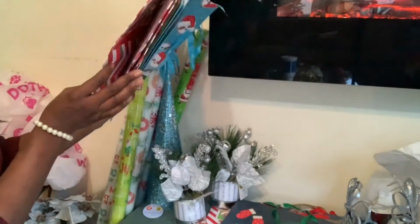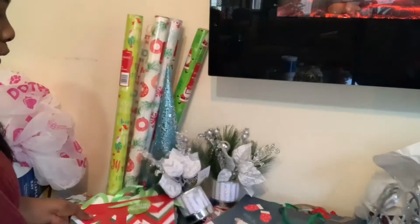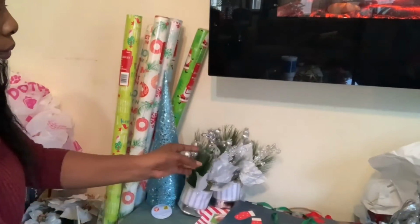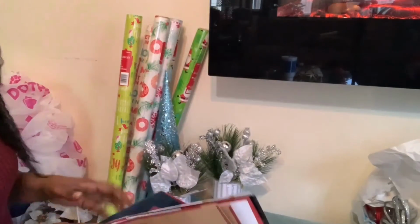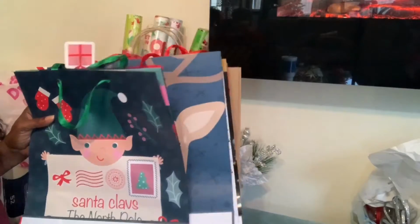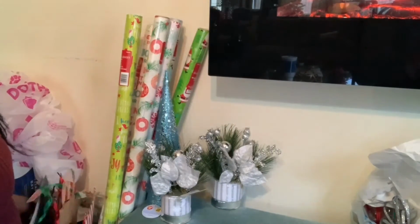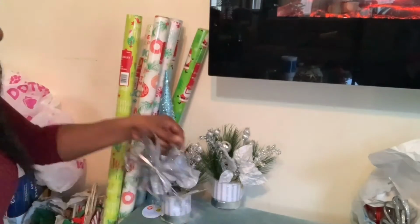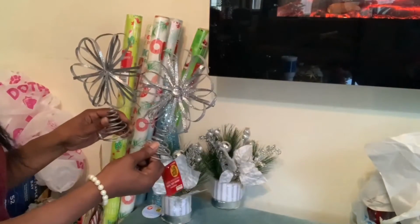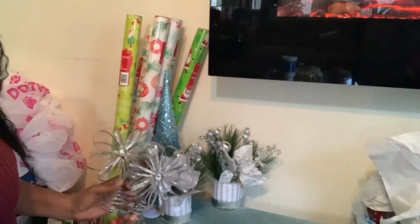Gift bags. 6 of those. And then some larger ones. There's 8 of these. Now these gift bags and gift boxes will last me a couple of years because I really just try to maximize them. A couple more table toppers, the glitter and rhinestone.